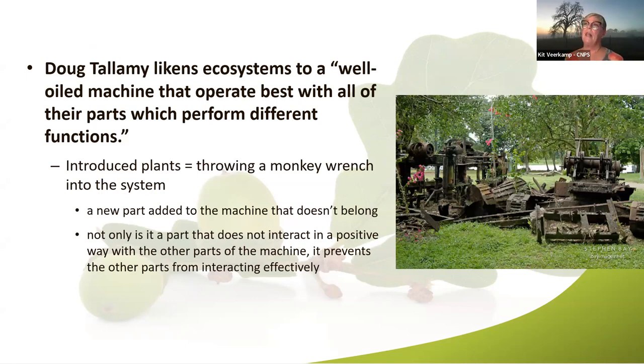In one of his books, Doug Tallamy likens ecosystems to a well-oiled machine that operates best with all of its parts, which perform different functions. But what it doesn't work well with is the unintended monkey wrench, adding something to the system that doesn't work and doesn't belong. So that's the way I think of introduced plants, because they really don't belong here. I'm not absolutely a purist, but in terms of how I view my overall garden, besides my fruit trees and the plants I use as a food source, I'm really trying hard to not impact negatively the ecosystem that I'm trying to develop to support wildlife.